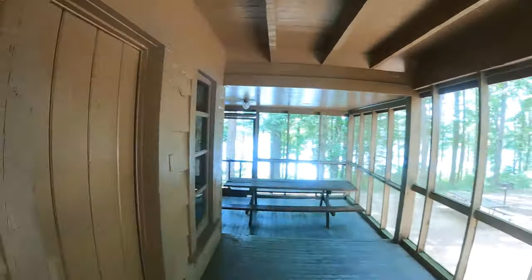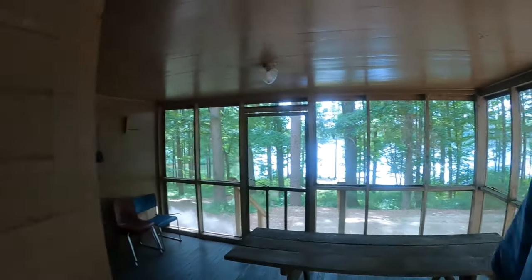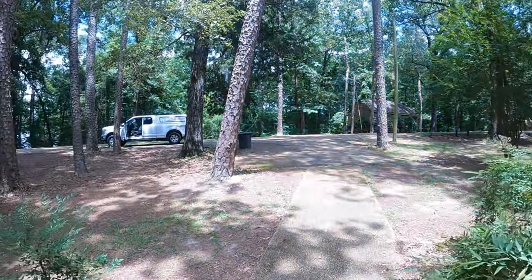It looks like 4 beds. So lots of porch to hang out on. I don't know if they allow dogs or not. You can go to the website. I'm sure they'll let you know. All right, let's go see some more stuff.